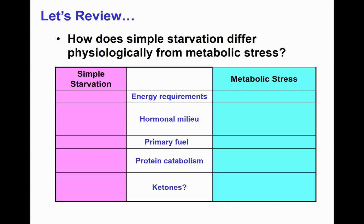Hormonal milieu, what would you say? What is predominant in simple starvation? How would you characterize it? You can do it as a ratio if you want. Anybody? No? Yeah, please. It's the lower insulin to glucagon ratio. Yeah, beautiful. And that's starvation. And then what about for metabolic stress? What would you say? You can do it a simple way if you want.